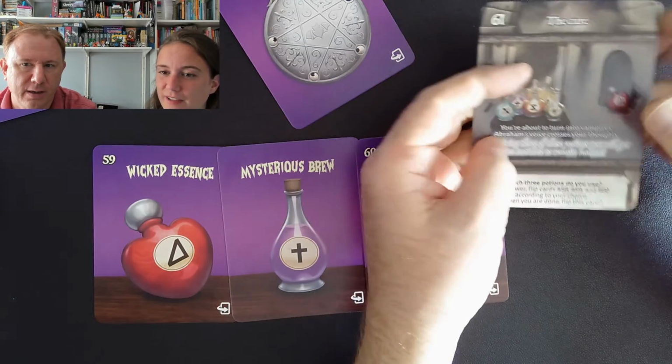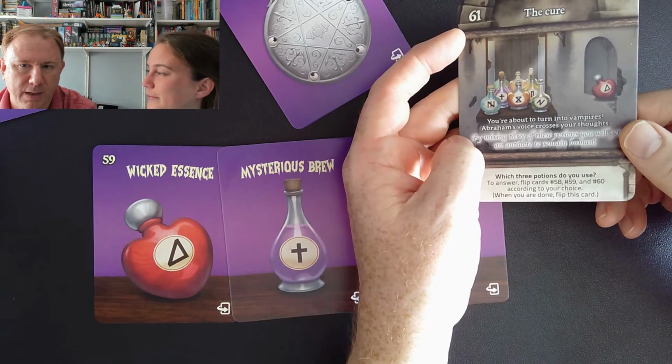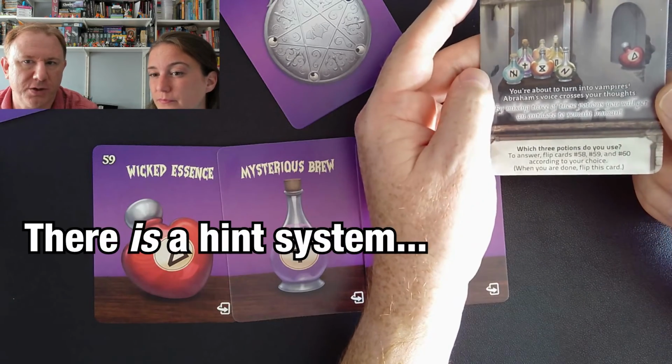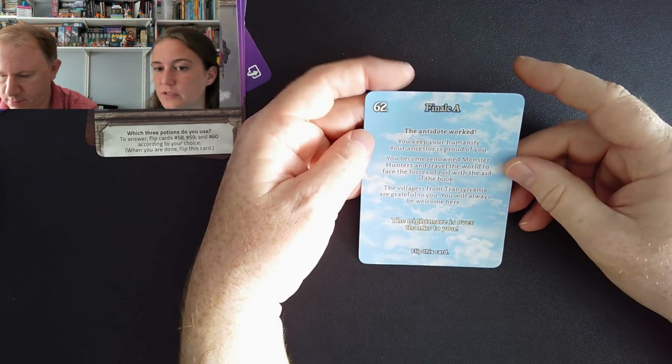I do think I'm glad we haven't actually been bitten by a vampire because we would have been absolutely 100% vampires by now. There's nothing wrong with that puzzle. Except I do feel that it would benefit from having a hint system. Which would nudge you a bit in a direction. Or just having a picture of the book here. That might make it too easy. But I actually quite liked that as a puzzle. I just wish there had been a bit more.